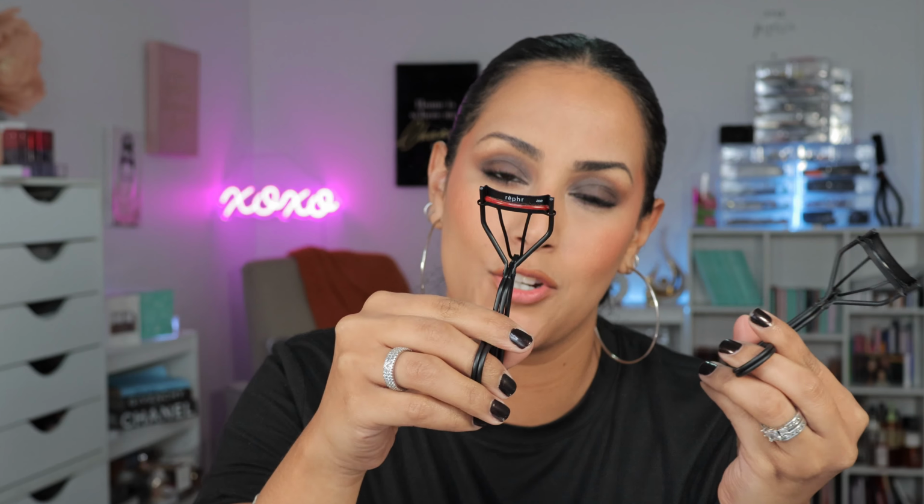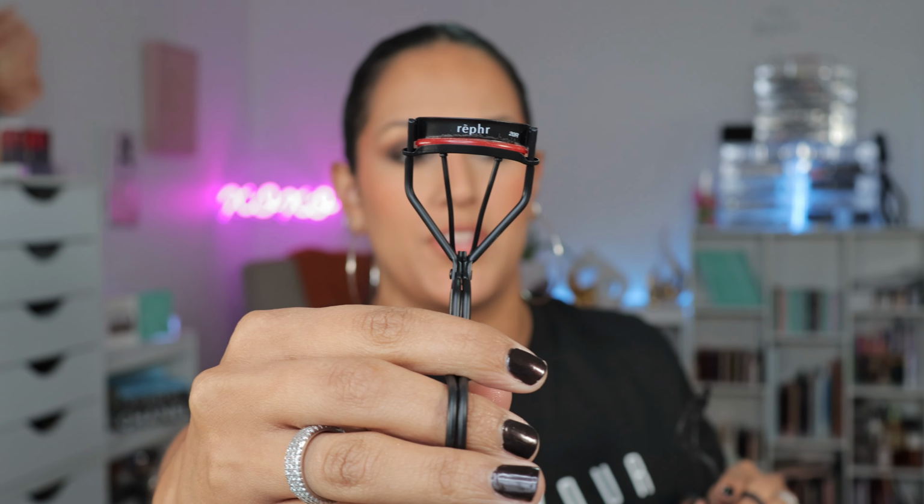Eyelash curlers. So I ended up buying the Surratt one, which I believe was like $34 or so. And then Refer sent over their lash curlers. They sent me two. I ended up keeping the 20R because it's the one that fits my eye shape better. It came with extra cushions. That's that red thing there, which is absolutely amazing. It gets into the inner corner very well as it gets to the outer corner. So it's perfect for my eye shape.